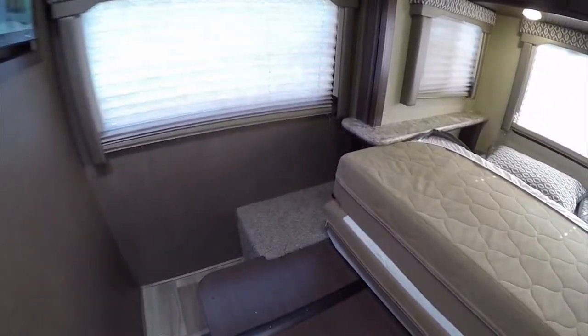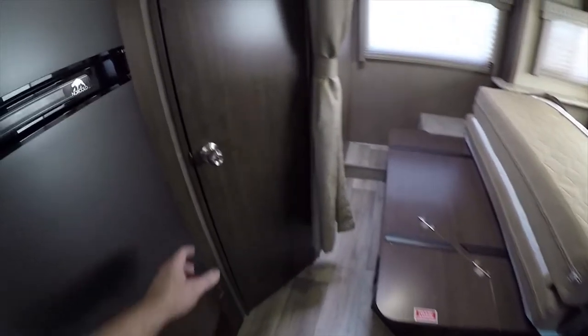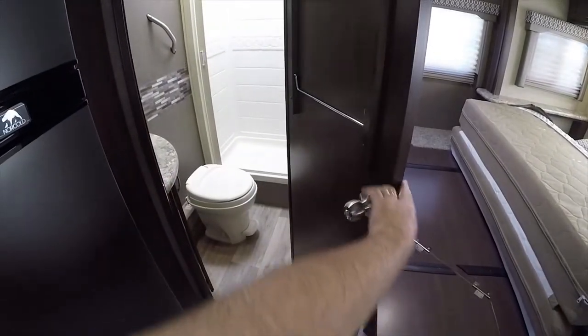There actually is some carpet on the corner of the bed, but that's just a concealment cover to give you a smooth place to sit. But other than that, there is no carpet anywhere in the motorhome. Not in the restroom, not in the kitchen, not in the front.